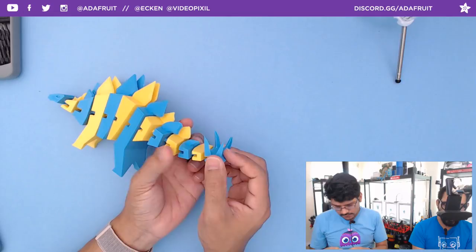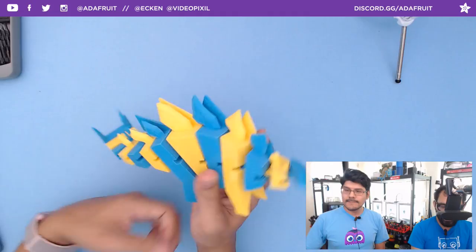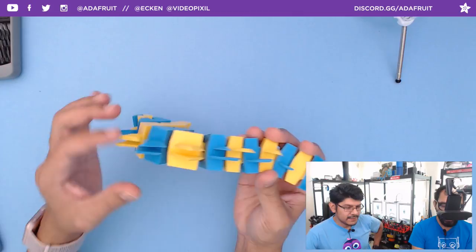I'm too scared to actually try to separate these two. Might have fused a little bit, but for the most part, the whole thing has held up very well. This was actually found in the bottom of Gavin's toy box, so I'm very surprised that none of these parts have broken. The plates specifically. Especially the plates, yeah. It looks like you just snap them by going that.